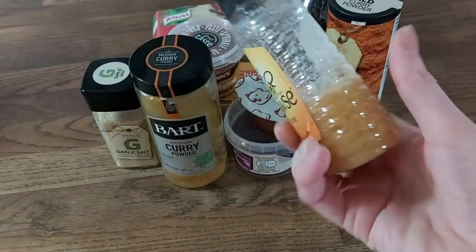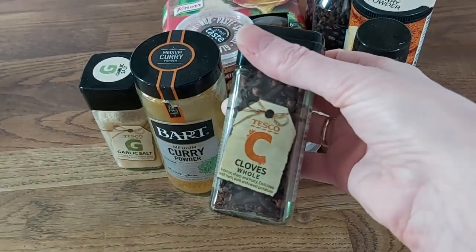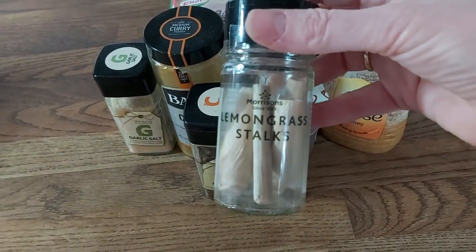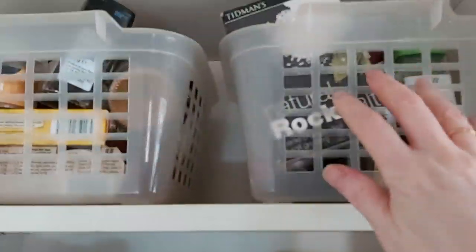So this is actually out of date. It's best before 2019 July, but I'll still use that because it's best before and it's not going to hurt us. Some cloves and some lemongrass stalks. I don't actually like the dried lemongrass stalks, so I might throw those away. But anyway, so that was basket number 1, and now on to basket number 2.